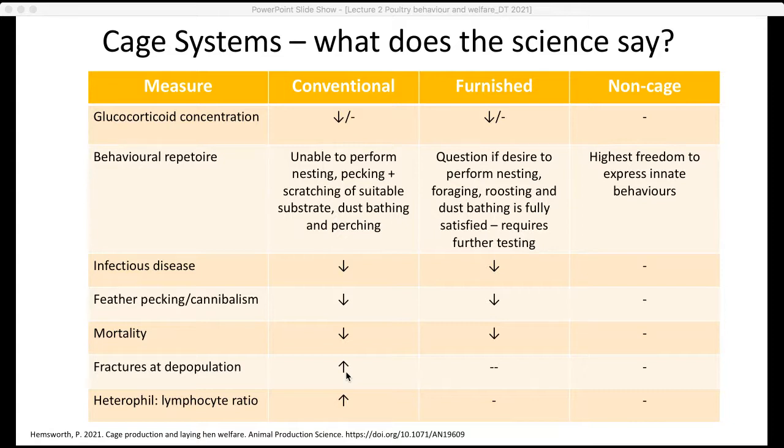And then heterophil and lymphocyte ratio is a measure of white blood cells. So that's immunity, but it can also be a measure of chronic stress. So it's interesting that in a conventional housing system, it was raised compared with furnished or a non-cage system.